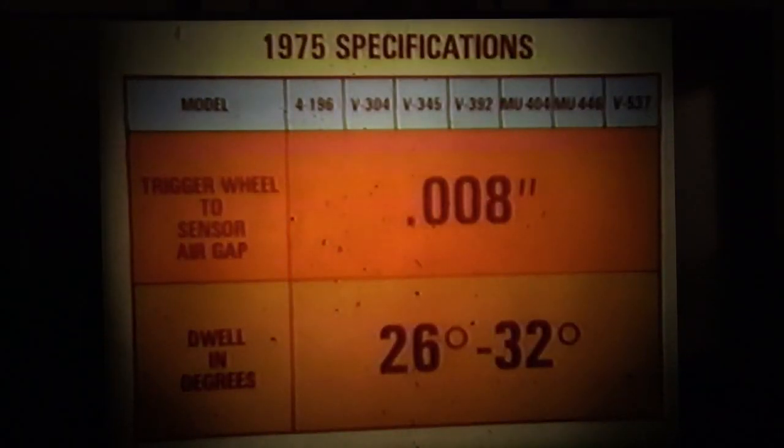The dwell angle on the 1975 system is 26 to 32 degrees and is constant throughout the entire engine RPM range. It can be accurately measured at idle speed. The trigger wheel to sensor air gap on 1975 systems is 0.08 of an inch. On the 1974 system, the dwell angle is 25 degrees plus or minus 3 degrees, measured at 2,000 distributor RPM. And the trigger wheel to sensor air gap is 14 thousandths plus or minus 2 thousandths of an inch.